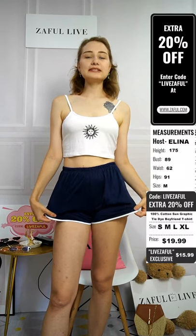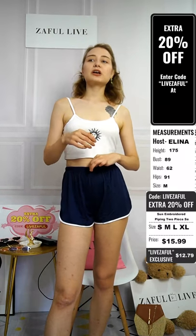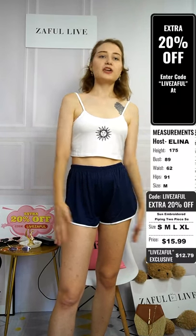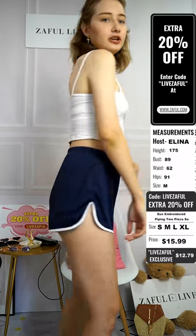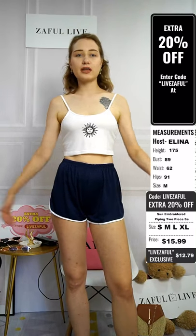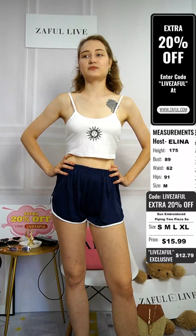Material is polyester polyurethane. We have this deep blue color. We have different colors: deep green, gray, light blue, and white. A lot of different colors, so you can choose. Yeah, it looks good. I will show you the back, like a normal white top and high waist shorts. I'm wearing medium size. Also, we have a small, large, and extra large.